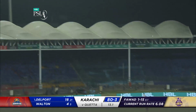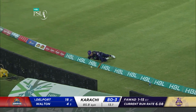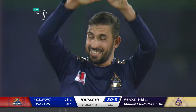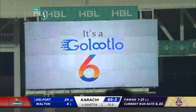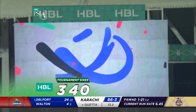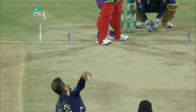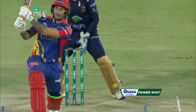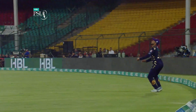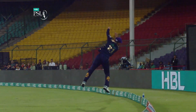It's as simple as that. Has he? Has he? Oh, yes, he has. Delport, help yourself. Right on cue, but only just. Another 20,000 rupees go to charity. But it's pitched up. It's there in the zone to hit it over the top. He still hadn't got all of it, and just enough.